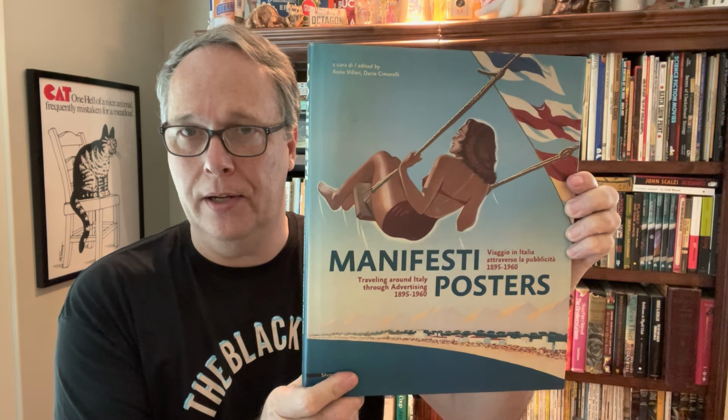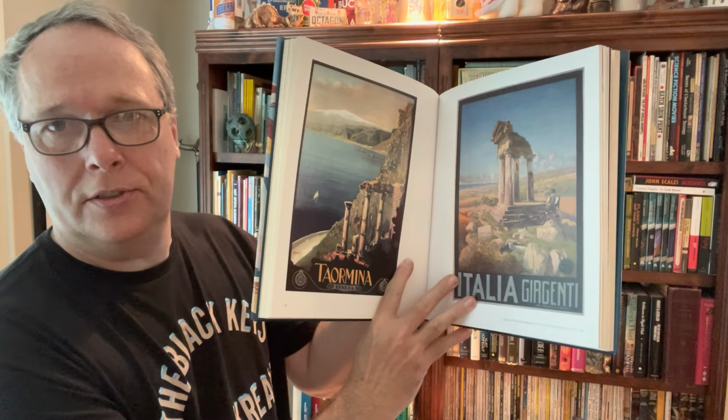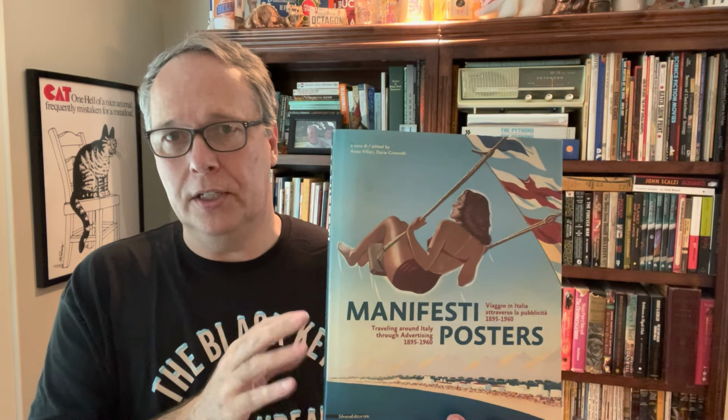And then the last one, I just really love this one. Manifesti, posters traveling around Italy. These really cool advertising posters from 1895 to 1960. Love it. And you can see, you know, there's Lake Como. Let's see, look here. Just great subject matter. The only comp I could find on this was on Amazon. I see it on Amazon for $150. I think that, you know, even on eBay, I should be able to get 75 to 100 for it. So that was a great find, and that's it.